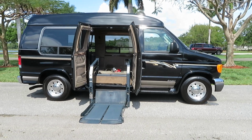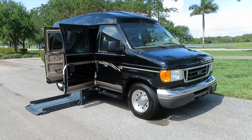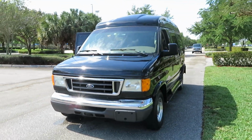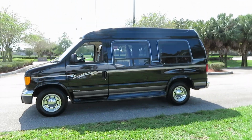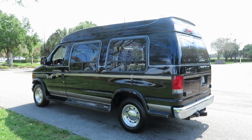Here we have a 2006 Ford Econoline high-top handicap wheelchair conversion van, Explorer conversion, roughly 92,000 original miles. A Rycon S-Series 600-pound capacity wheelchair lift, side entry electric doors, leather interior, hand controls, fully loaded Explorer package. Beautiful, beautiful van for the year and mileage.